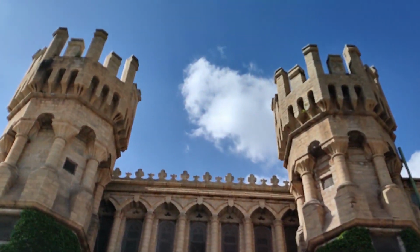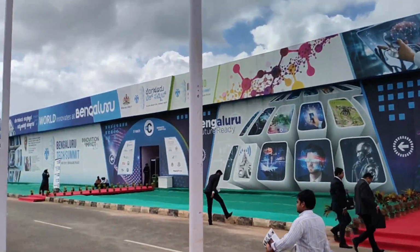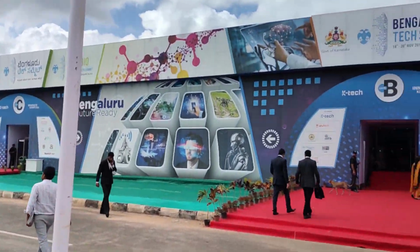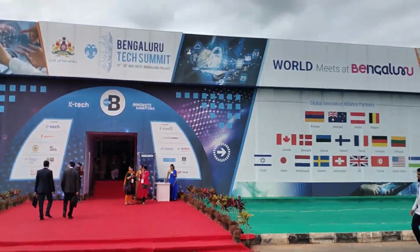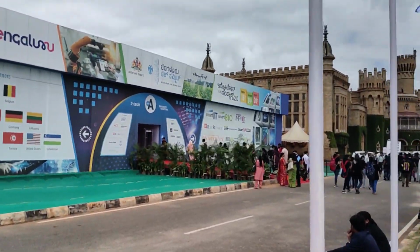Today I am at Bangalore Palace where the exhibition is happening. The exhibition is the Bengaluru Tech Summit of 2019. So let's not wait, let me get into the exhibition. Let's see what the stalls are, and if possible I'll try to record all the stalls.